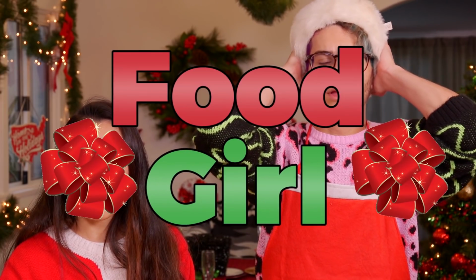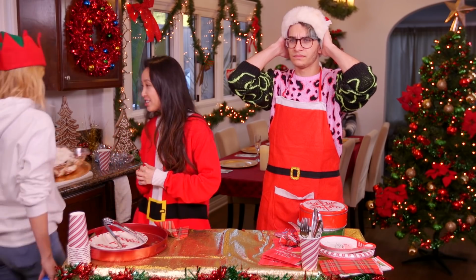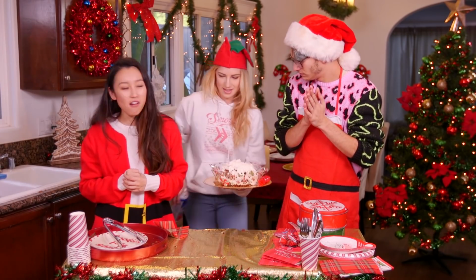So far, we've had mincemeat pie, we've had fruitcake. Both were disgusting, but nothing really. What did you see? Look, so pretty. It looks like the best dessert ever. Oh, goodness. Food girl. Coming. Oh my God, for sure this is a Cheesecake Factory cake.